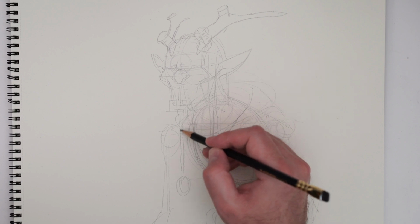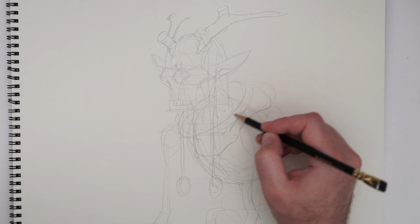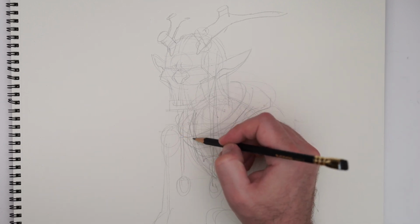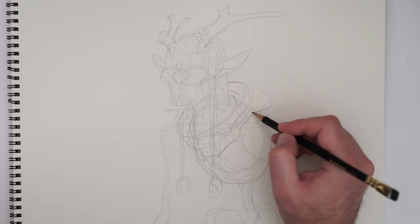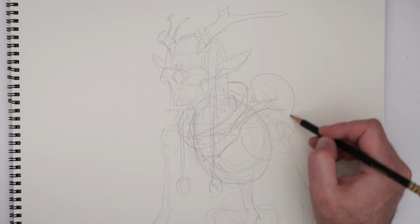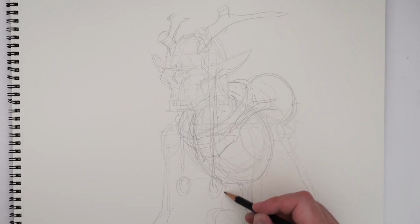So again, I might do a few slight costume modifications, because I really think one of the things that would be good for this character is to make everything feel a little bit more ragged. Oh, got some stuff back there.